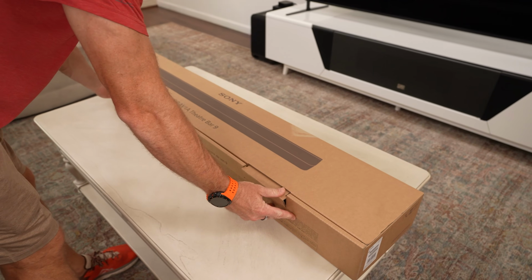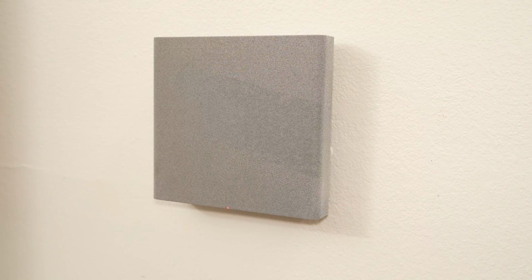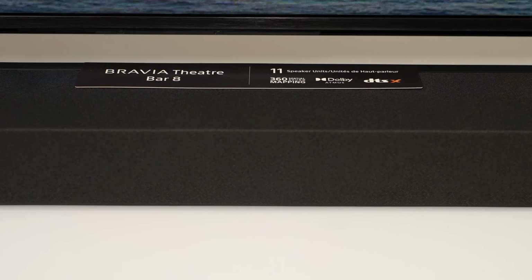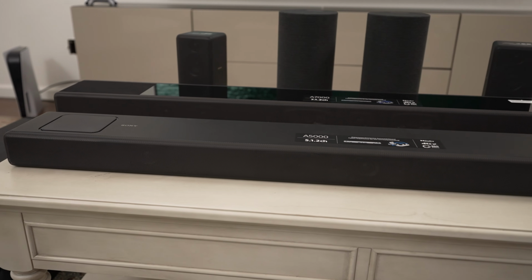Okay, so I finally got an opportunity to check out all of the new Sony audio products in my house, in my dad's house, from the Sony event I went to back in the spring. I'm going to compare the new products, the Bar 9, the Bar 8, and the Quads, to the older units that we used to have, the HTA 7000, 5000, and HTA 9.